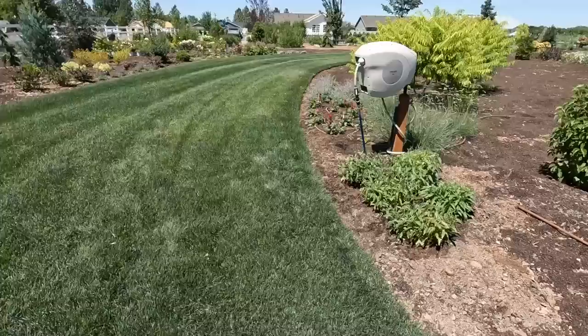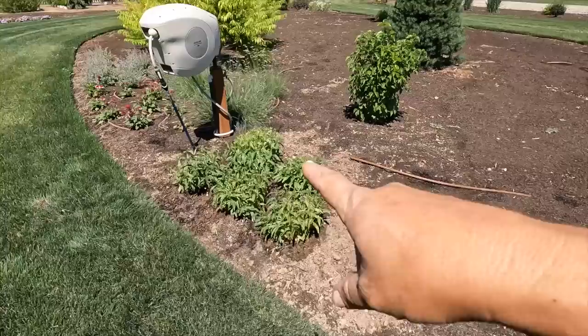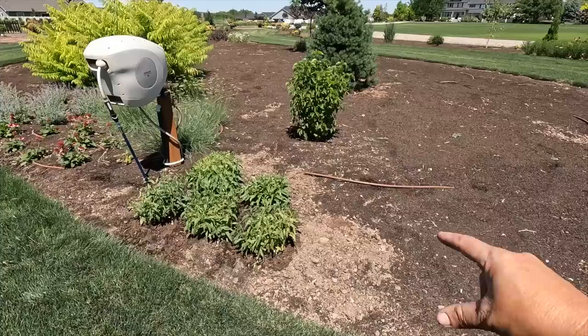And here's the white wands, looking a tiny bit droopy, but it should be just fine. And I just kind of massed them together right here. I think it'll be a really nice look. 14 to 16 inches tall and about a 20 inch spread on those. So I usually leave a little space right in front of a hose link. I think I'll put a stepping stone, like a flagstone right there, just so it's easy to get to it. And then I'm thinking it might be pretty to put more of the purple sedum near these white wands.